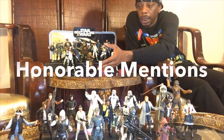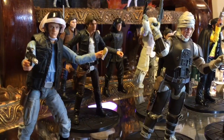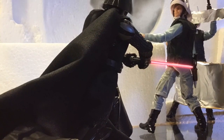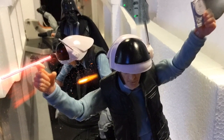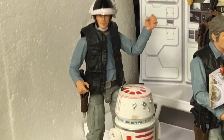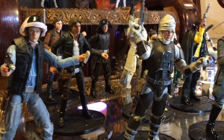So as you can see, we have the Rebel Trooper here. Comes complete with his blaster, helmet, and Death Star plans, which is a great accessory, very poseable figure, and fills out any diorama. Excellent army builder as well. Just a really awesome figure, guys, and a very cool honorable mention for our 2018.